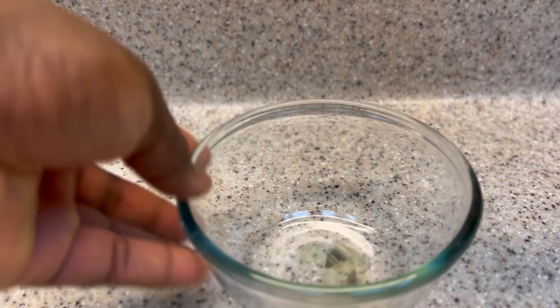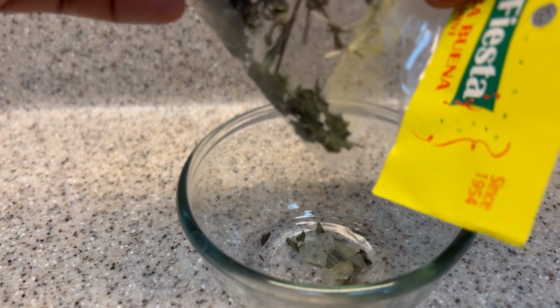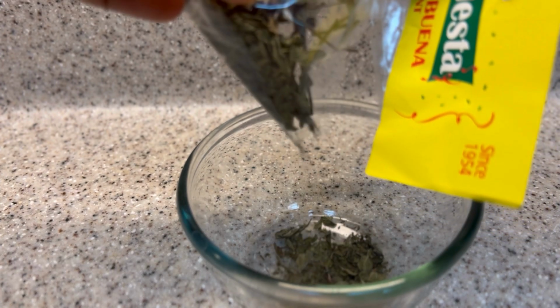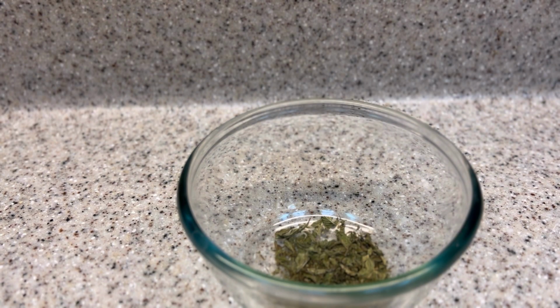So I'm going to add some mint. Today I'm using some dry mint leaves. I'm going to measure about a tablespoon of my dry mint leaves. Then after that, I'm going to use my fingers to grind them into a powdery form. If you do not have this, you can also use the mint tea bag, and I'm going to show you in a minute.